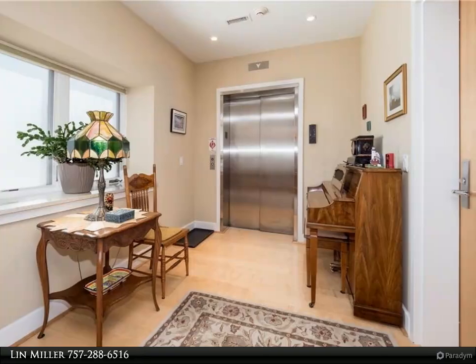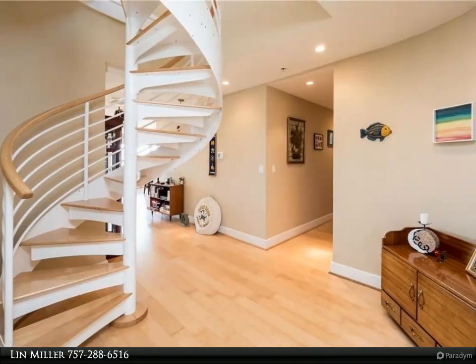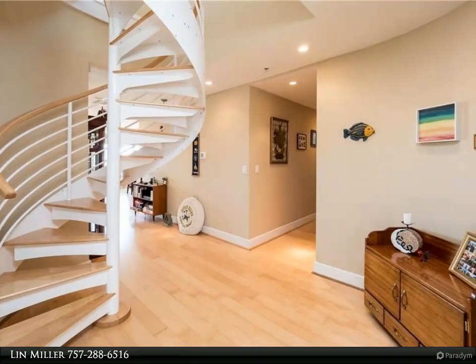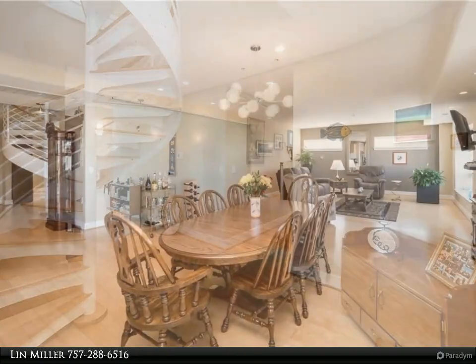Private rooftop deck with great citywide views. Outdoor storage room on deck plus assigned indoor storage unit. This urban oasis is conveniently located close to everything downtown has to offer.